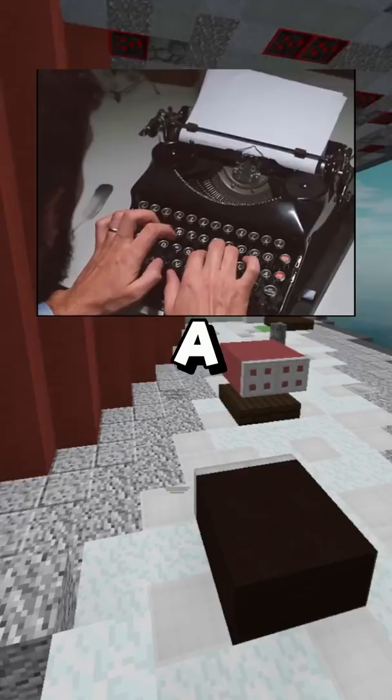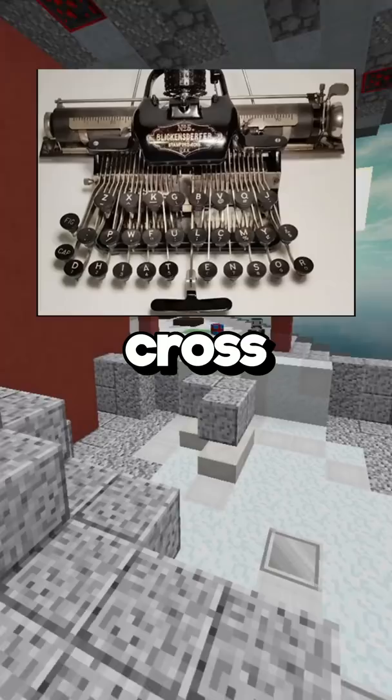A long time ago, when typers used typewriters, they got so good at their job that they started typing too fast and would cause the arms to cross over and stop working. So they scattered the letters around to make it harder for people to type as fast.